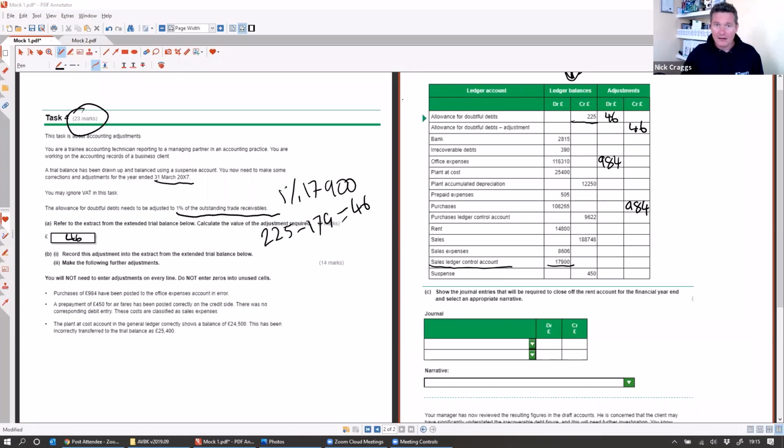Someone's just asked me, was it possible to show a T-bar? Do you mean a T account? I can put them in T accounts. You will get working paper, unless you're sitting at home, where I believe you don't get working papers. But we'll cross that bridge when we come to it.